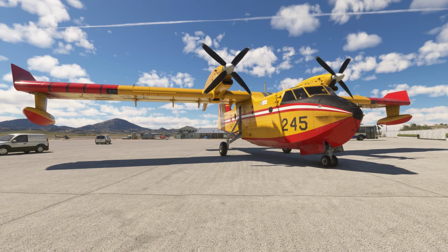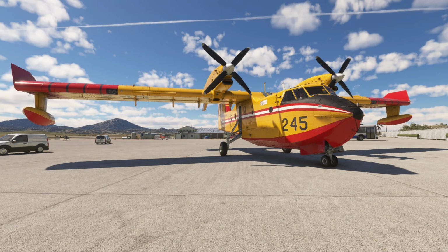Another area that's really well done is the sound, and here just listening to it start up, it took me back to when I worked line support, sitting on the ramp in front of a King Air listening to the Pratt & Whitney spool up. They even got the tick of the igniters.